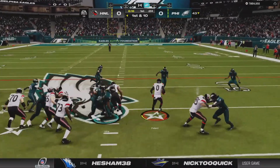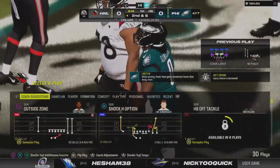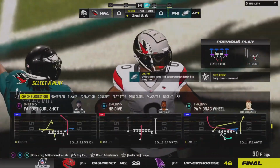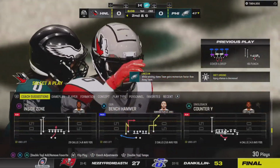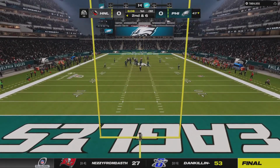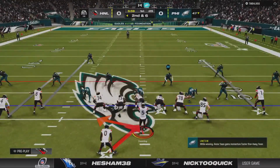Going to run again here with Pollard. And he'll manage to pick up about 4 at second down. And that was a quality play to start a new set of downs. That was simply an offensive line winning the battle up front and winning in a big way and giving their guy in the backfield a nice lane to hit. 2nd and 6.